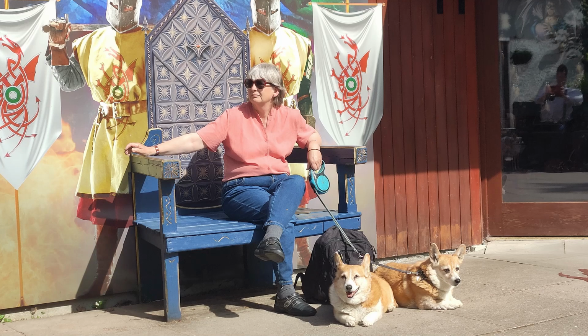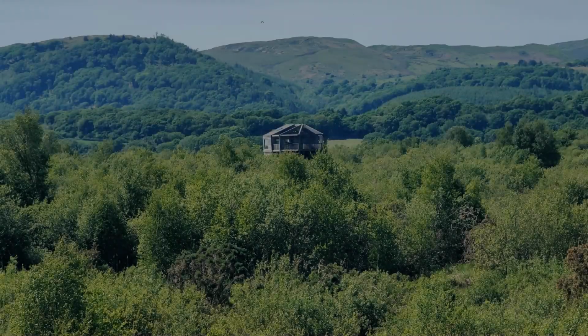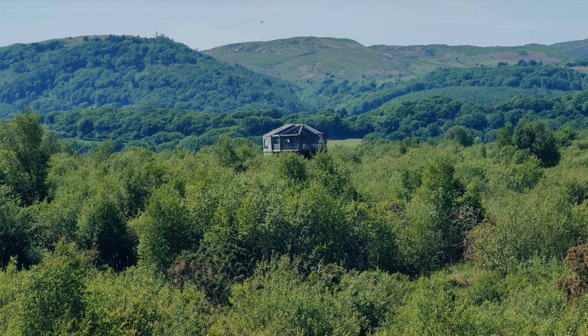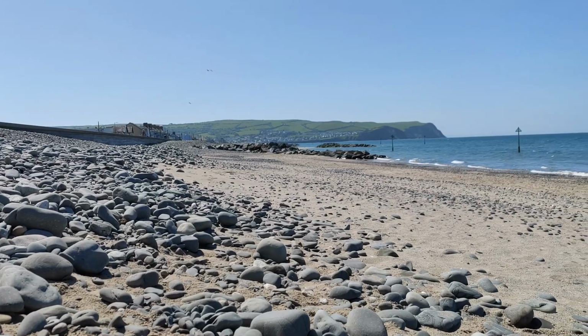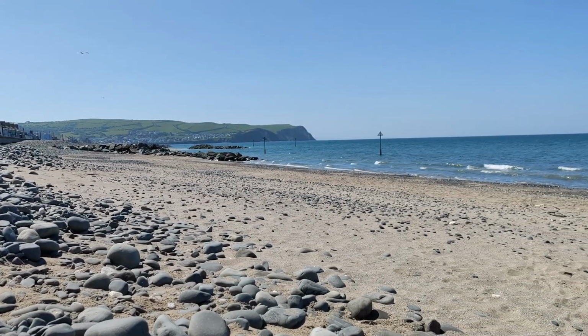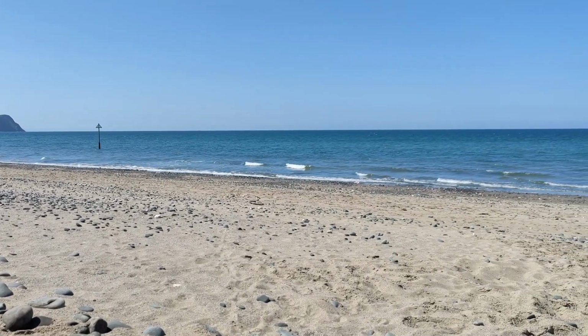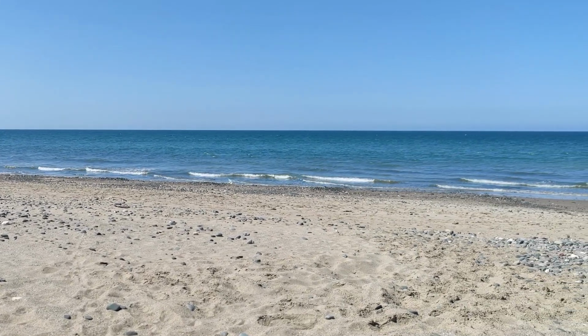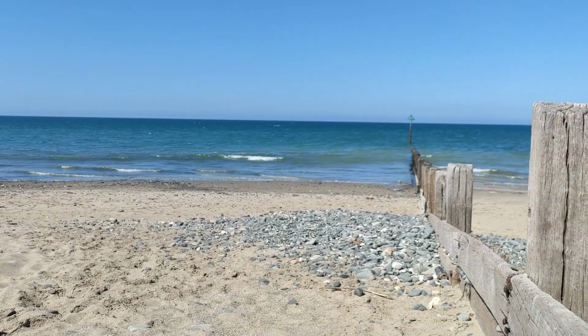The next day, we went to the Dyfi Osprey project, walked along the boardwalk and stood in the hide that you can see in the picture. They had binoculars, you could look at the birds. It was the Thursday before the weekend when the eggs hatched, and when we were parked up in the reservoir at the weekend, we watched the videos of the eggs hatching, and we were also lucky enough on the Sunday to see an osprey fishing in the reservoir itself. It dived in twice and caught a fish on the second attempt. Very, very nice stop, and you'll see the reservoir shortly in this video.